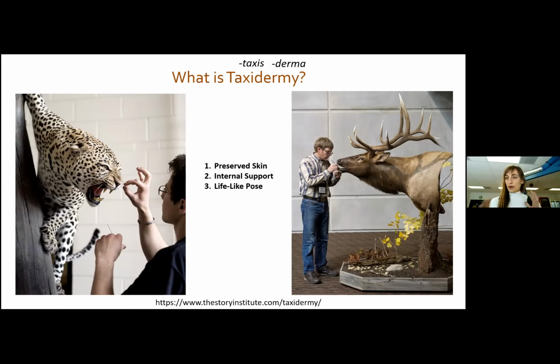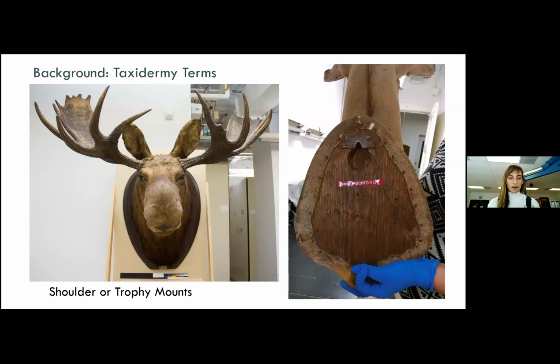Throwing around some of these basic taxidermy terms, just so you get an idea for how you should talk about them. These are shoulder mounts or trophy mounts. In the moose example, you can see that it's also attached to a wooden panel on the back. But in the example on the right, we see the back side of it, and that is not attached to an additional panel. You can see how it does have a piece of wood there, and the hide has been wrapped around it and then nailed into place. And there's some hardware for it to hang on the wall.